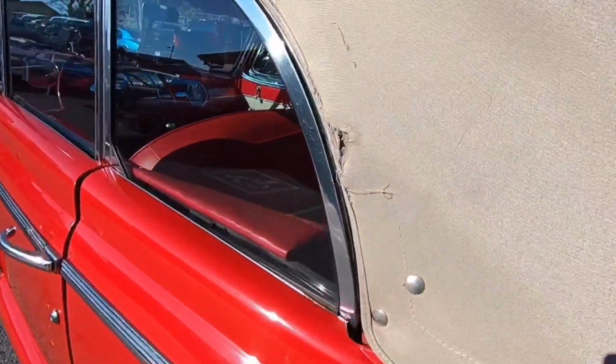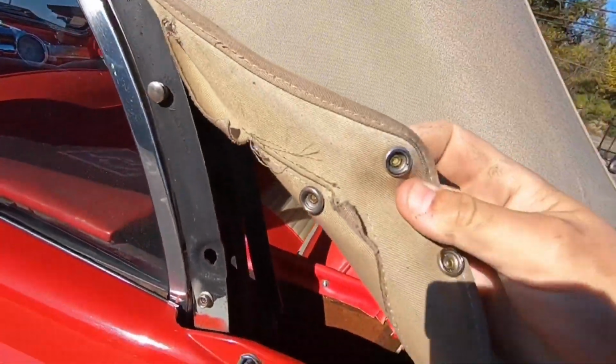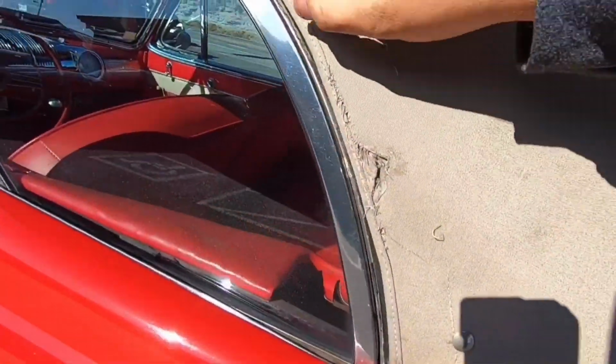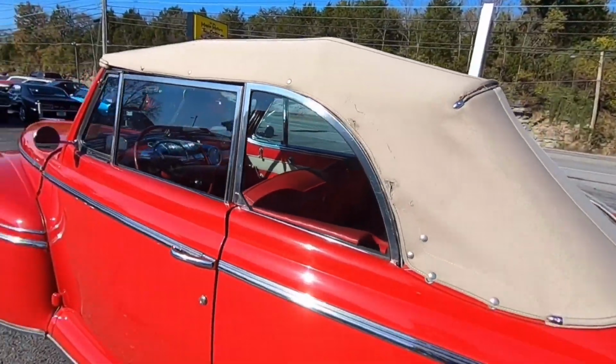See, the top's right around the same edges on this side. It's looking a little rough. You can see where these clip in. They clip in right there. I need to get that reclipped, but they're pulling through. Top's gonna need a little bit of work, showing some issues.